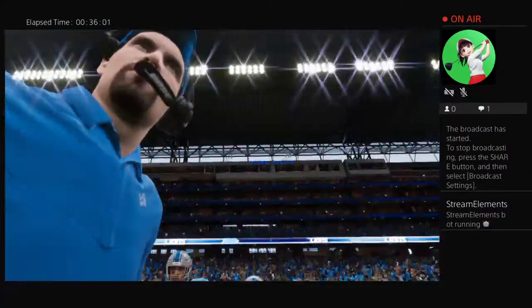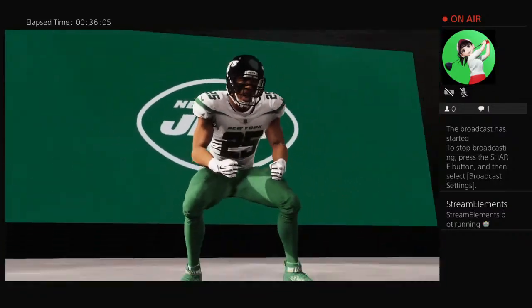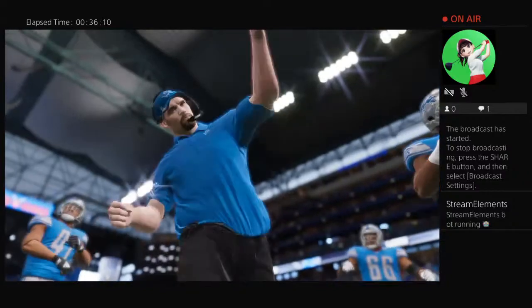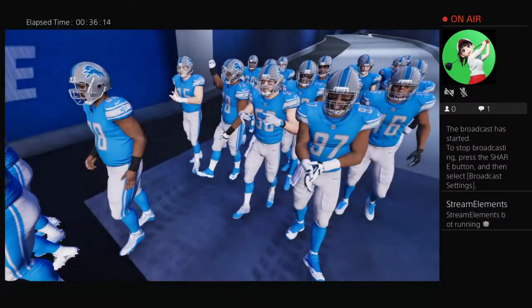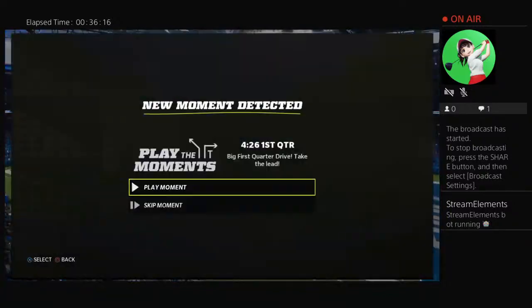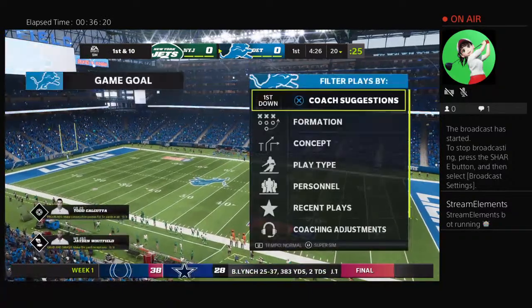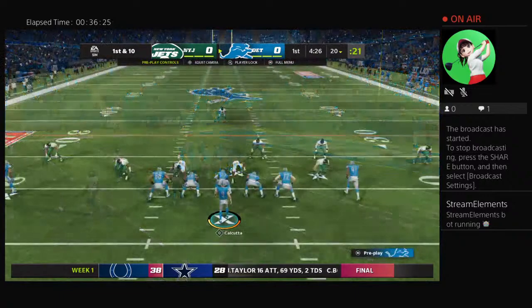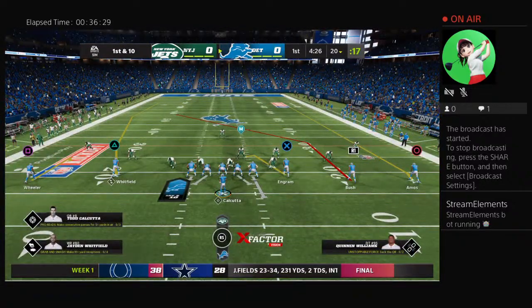Today, from Ford Field in Detroit, it's week one of the NFL on EA Sports. Time to see if the game plan this offense has put together will be successful or not as they take over here early in this first quarter of play.